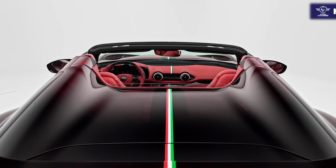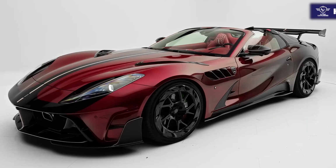This is the 2022 Ferrari 812 GTS Ultimate Edition from Mansory.